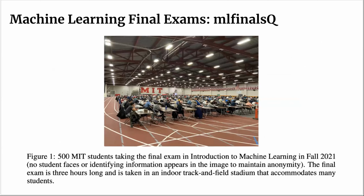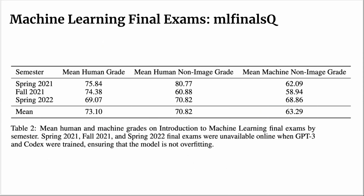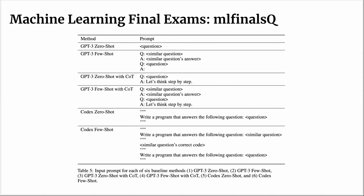So here is the final exam of MIT 6036. It's 500 students taking the exam in an indoor track and field. And the question was, can we have the machine do this exam in a few minutes for all the semesters? And the results were quite surprising. They were on par with the human performance, but there was a huge limitation that we couldn't handle questions that relied on images.